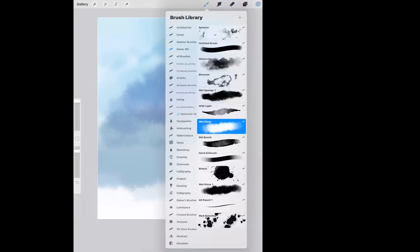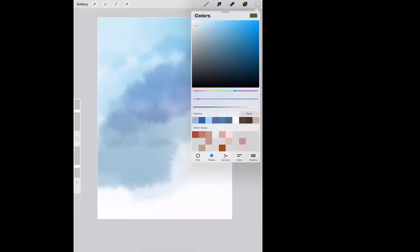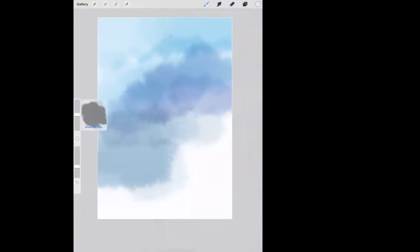Now I have a set of cloud brushes here, and I'm going to pull up a little white, and I'm going to put in a few clouds. Maybe that's a little small. And anytime I don't like something, I have little arrows down here, and that will undo, and then it will redo. And that again is the beauty of digital.